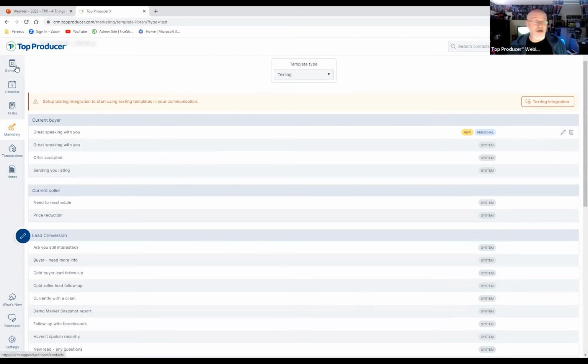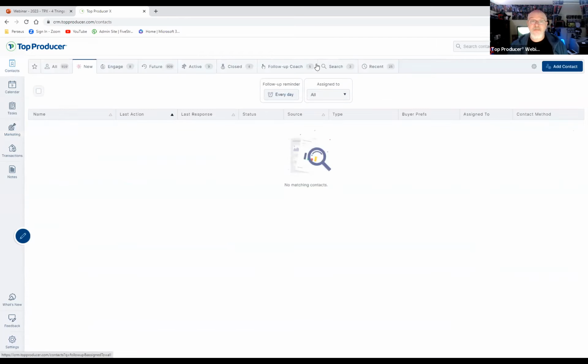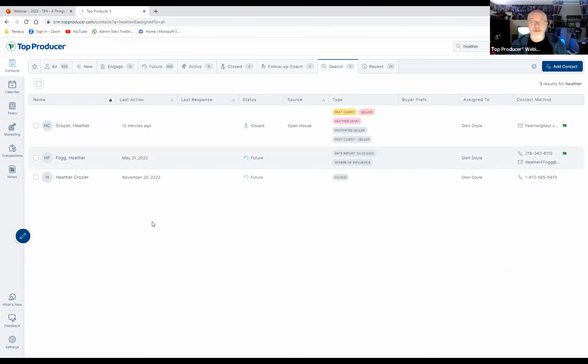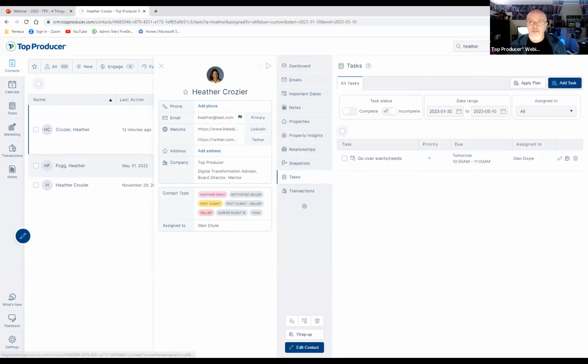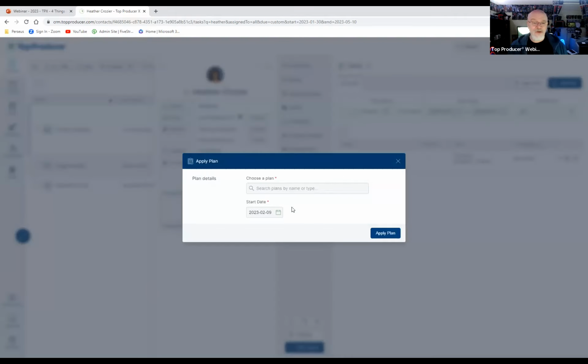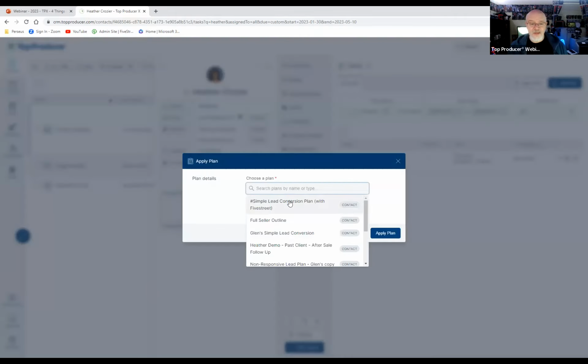Now, getting back to the actual plans. We've just set up a plan that is good for the follow-up afterwards, 365 days. There are 2 ways to attach them. If you click on your contact and it jumps out, you'll see we can click on the tasks icon here. I have to keep moving my little video here to get myself out of the way because I'm blocking everything. But you have this option here to apply plan. Click on that. Click on this here.